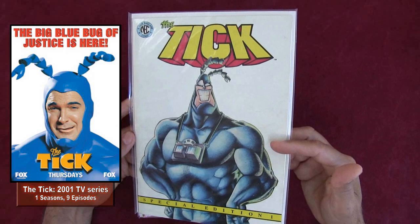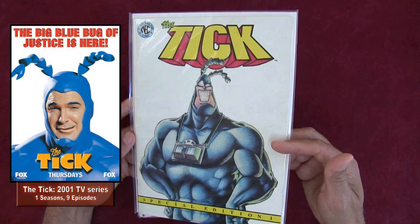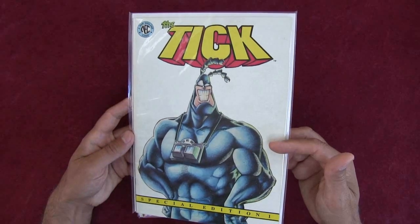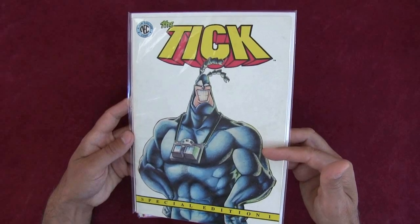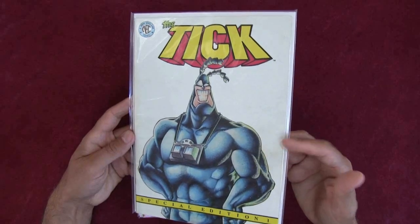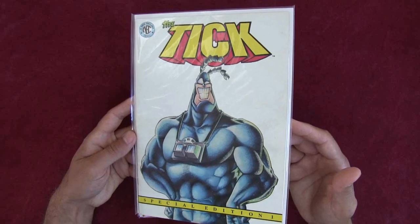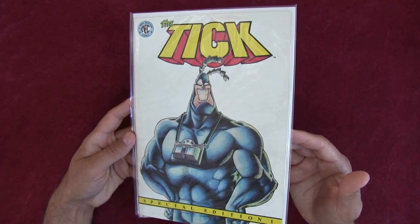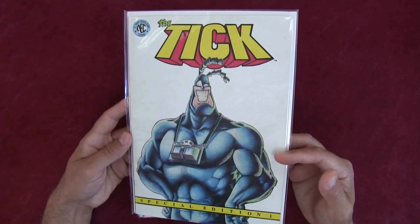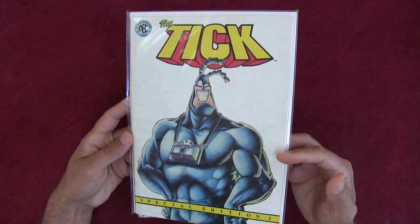Okay. The actor that played it was Patrick Warburton. I can't pronounce his name. Warburton, I guess. And he did an amazing job portraying the Tick. Really, he did a fantastic job. I was watching that series when it was coming out in 2001, and I was so disappointed that it didn't get picked up, it didn't continue. I was so sad, because I thought it was one of the best live action comic book TV series that had ever been created.